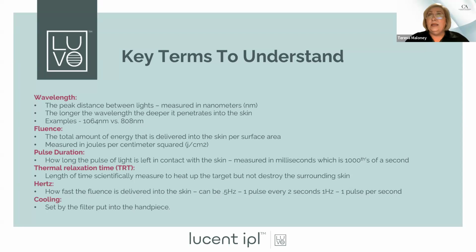The higher our milliseconds are, the gentler we're putting in our energy. The lower our milliseconds are, the faster and more aggressive we're putting in our energy. And pulse duration is 100% dependent not only on the condition we're going after, but the skin type we're treating. When you're treating darker skin types, you will be putting the energy in gentler, slower. When you're treating lighter skin types, you will be putting the energy in more aggressively and faster.